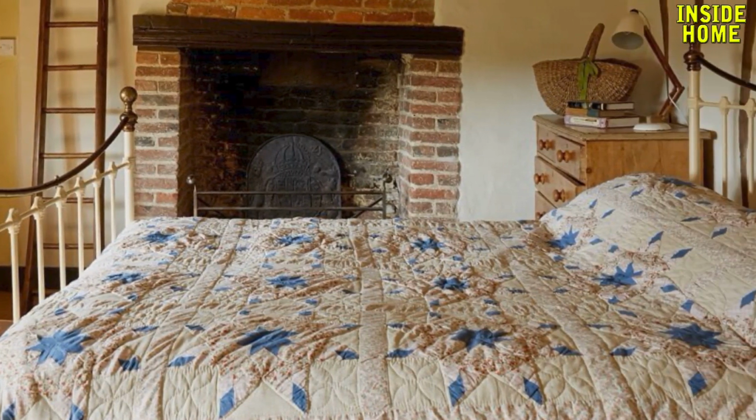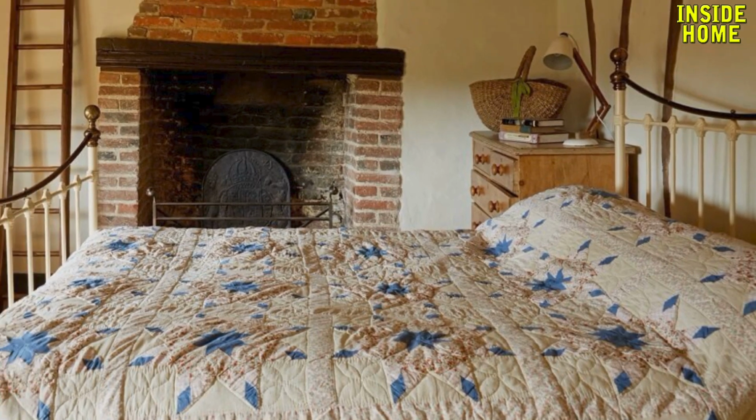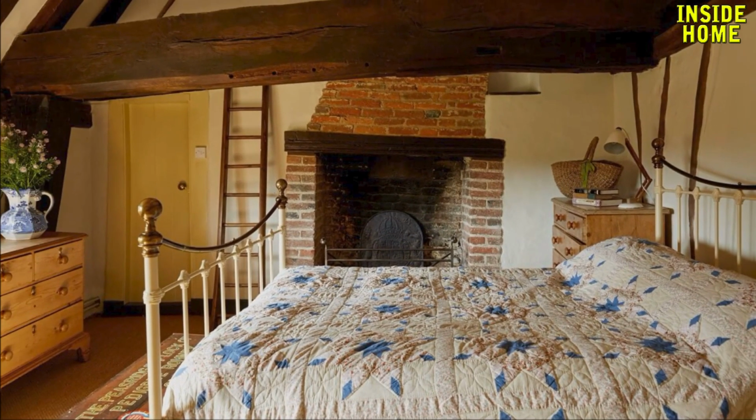The bedroom exudes rustic elegance with exposed beams, a brass bed, vintage furnishings, and a brick fireplace, creating a warm, cozy ambience.